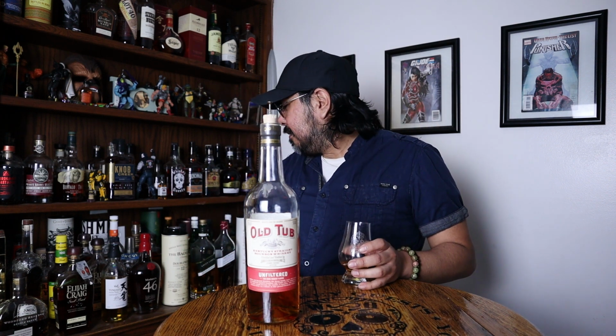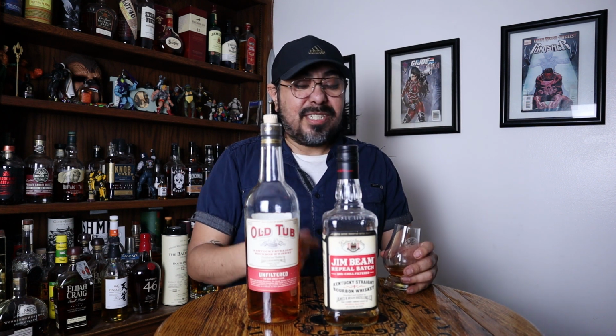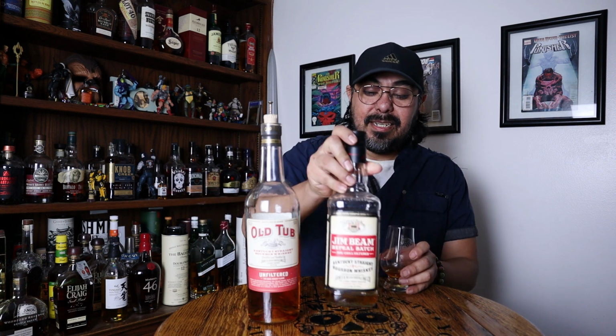Let's see what else. There's another one that was a limited release. This one I don't see anymore, but if you do see it, I think it's worth the pickup. This one was like 15 bucks. Also unchill filtered. This one was bottled at 43% ABV.